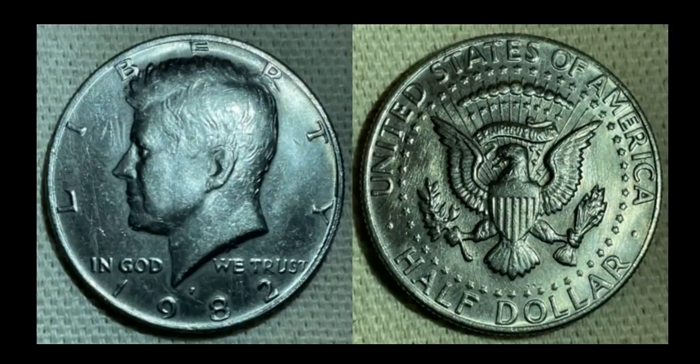So you figure you pay $2 for shipping. You'll probably net out enough money to buy yourself a 90% candy half dollar. So if you look at it from that perspective, it's definitely worthwhile to look for these.